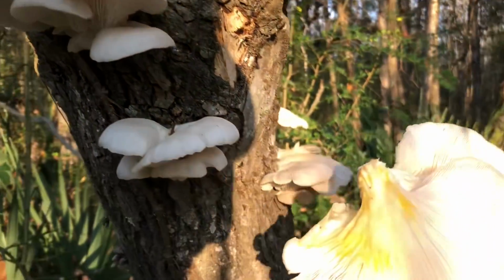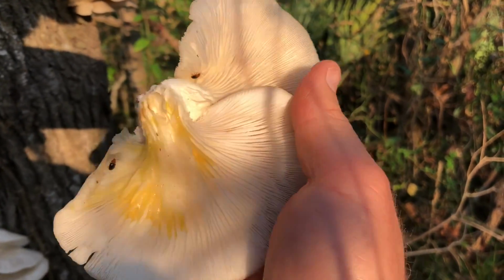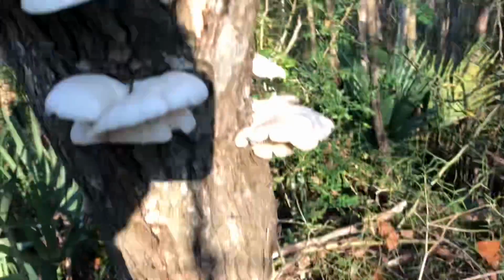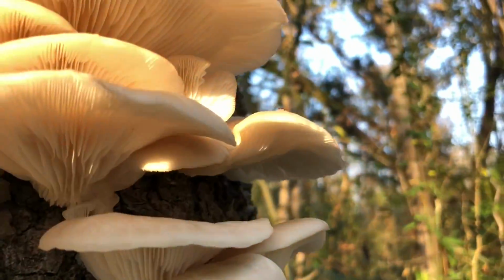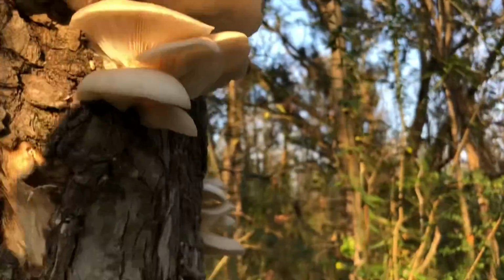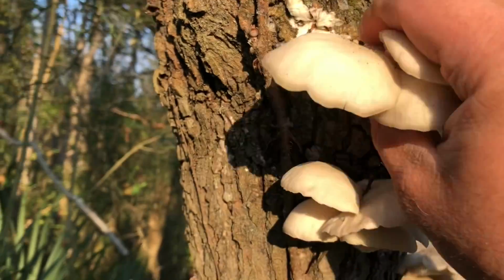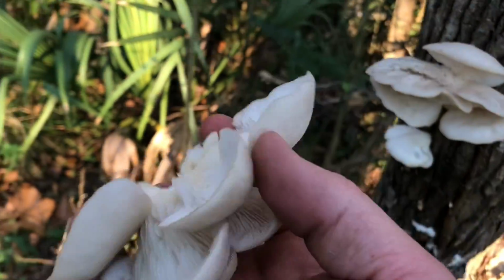but not easily mistaken. See this one, old, full of bugs. I'm actually gonna leave this one. This whole cluster right here, I don't think they're old. I think something just chewed on it, got it kind of nasty, so we'll leave those for some spawn. We'll pick a few other ones. Yeah, these look really good.